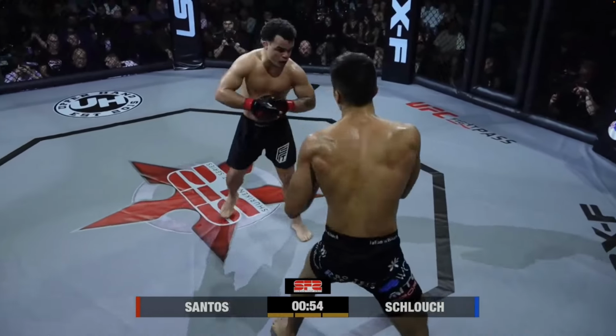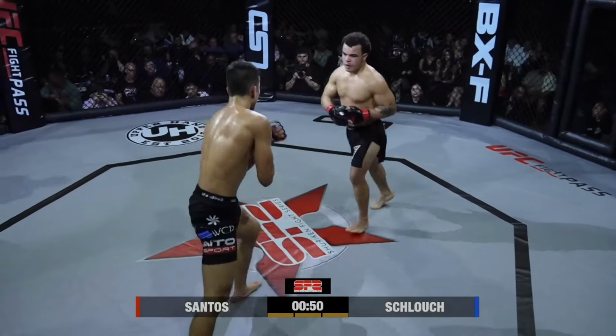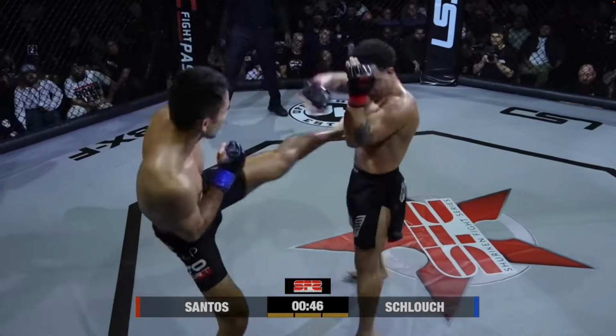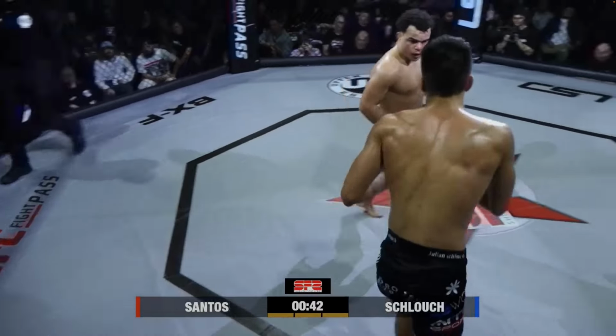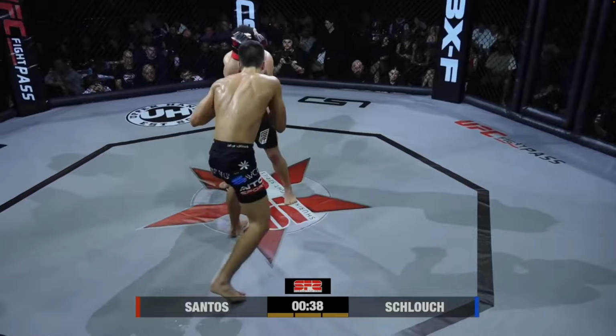Nice inside low kick there. Yeah. Then he hits that jab, targets the body with a 2. Just continuing to poke that jab and that teep out. And like you said earlier, it's working for him. That left kick works its way underneath the elbow. Santos possibly feeling that one.